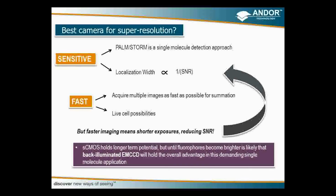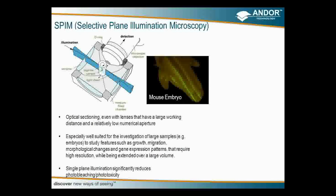Again, it's felt, and we've had some customers doing some head-to-head measurements in this field, that at this point in time at least, while sCMOS may hold some longer-term potential, for example, when fluorophore designs become brighter, driven by this approach, the back-thinned EMCCD still holds an overall advantage for this PALM STORM approach.